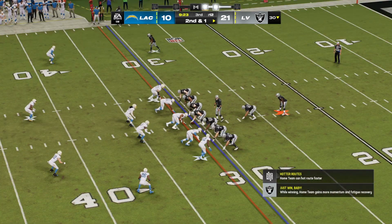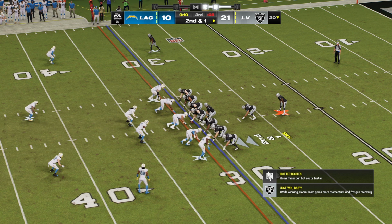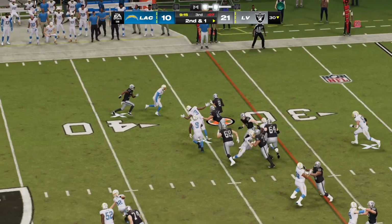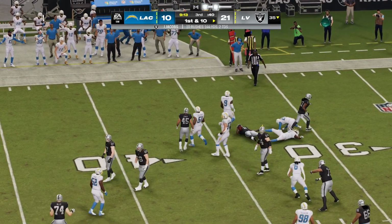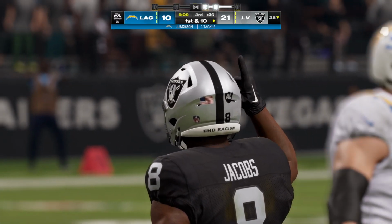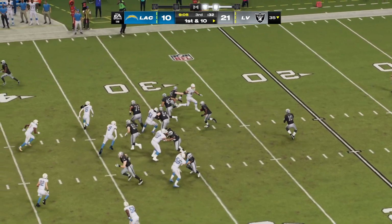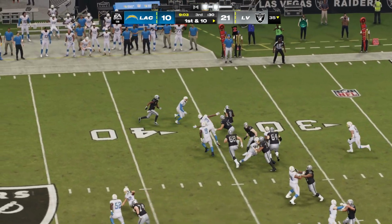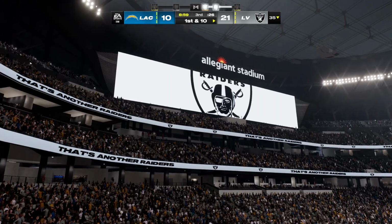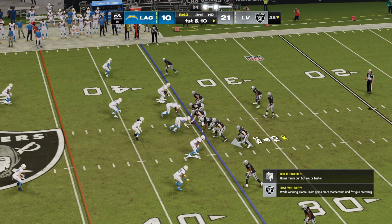Just need a yard here, 2nd and 1. Once again, it's Jacobs. And he's able to take this one up to the 35-yard line. 4 yards the pickup, first down. Well, you certainly have to give a little credit here because they're playing this game now at their pace. This is ball control football, sustained runs, taking their time, and making it work.